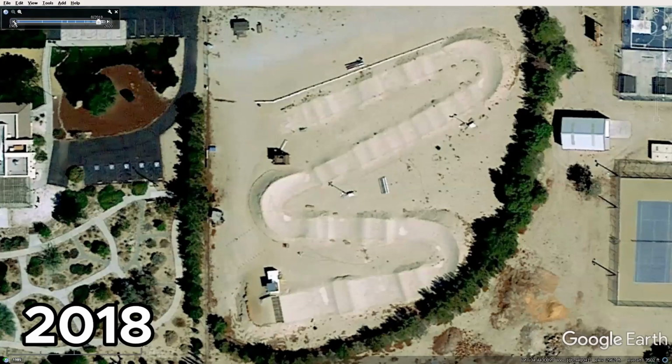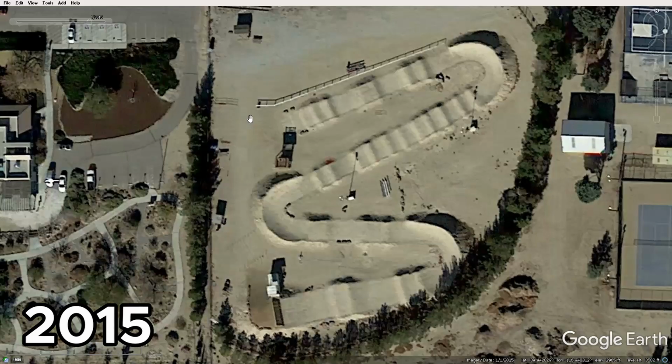You can see here back in 2018, still looked pretty much the same. Even here back in 2015, still had the same layout. Really, the only thing that's a little bit different is you can see they did not have a Strider track. The Strider track is located right in this section right here. And also the staging area. Now the staging area, all the lines are perfectly straight and they're right here.